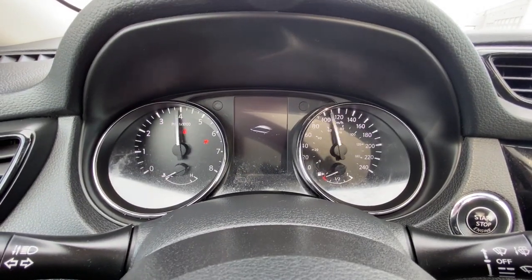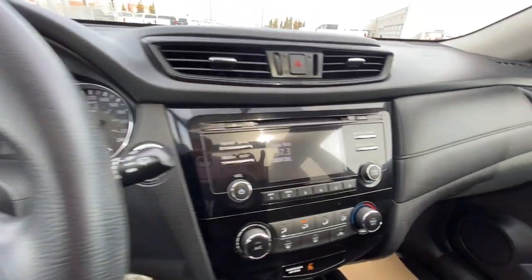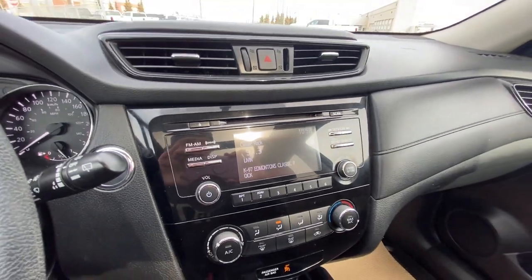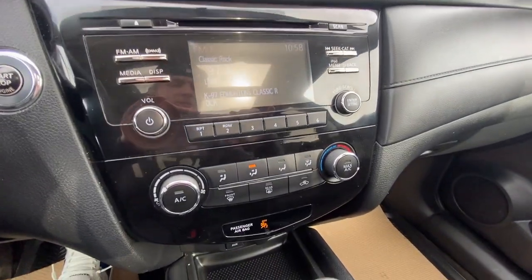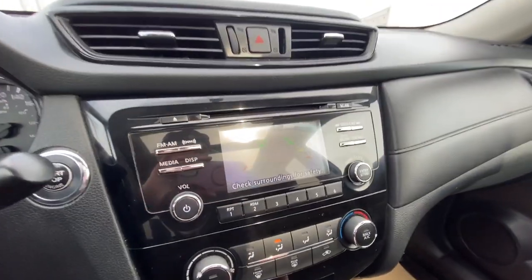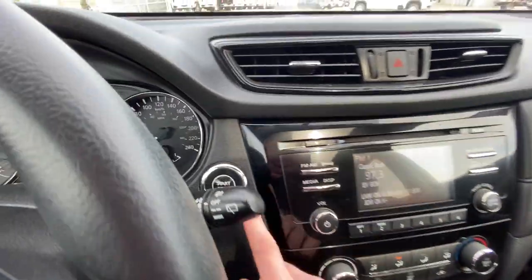We have our gauge cluster with digital screen in the middle. Our infotainment screen, which features SiriusXM satellite radio, as well as Bluetooth audio. Underneath, we have our climate control. We'll go ahead and put the vehicle into reverse to view our backup camera with guidelines and alerts. Back into park, and we can shut off the Rogue now.